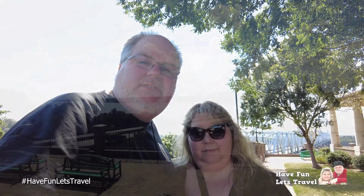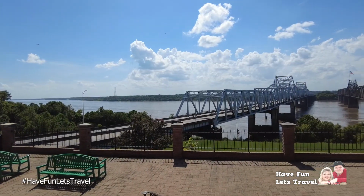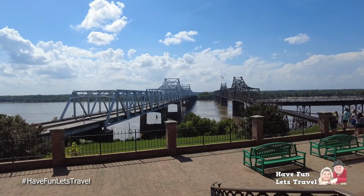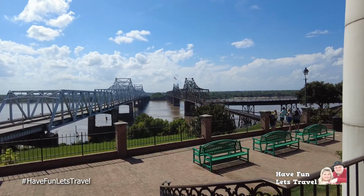We're at the Information Center. Let's go check this out and take a look at the bridges behind us. This high vantage point allows us to see the true size and beauty of the Mississippi River. This is a great view, don't you think?